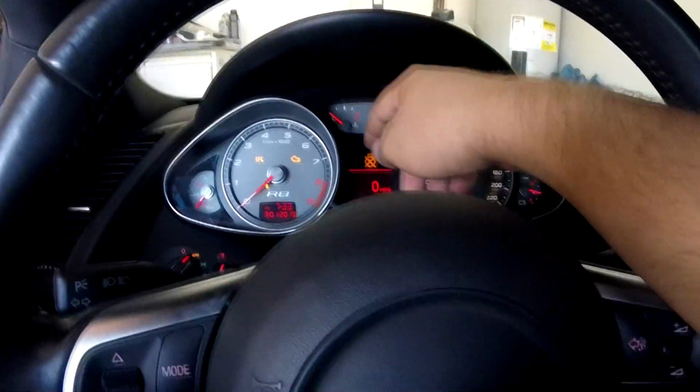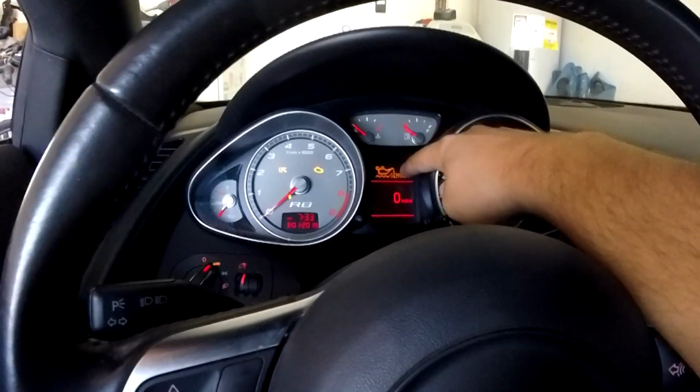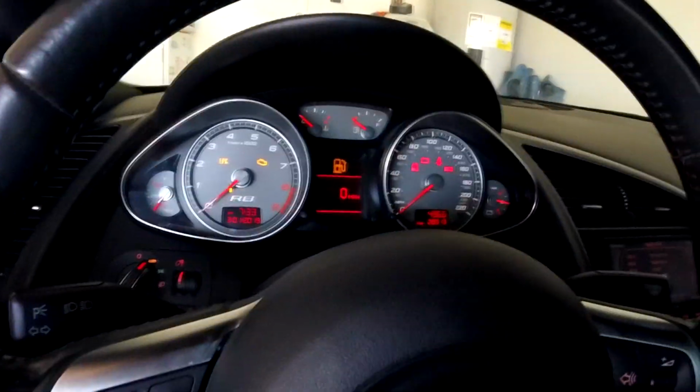And then it also throws up here the oil sensor. Yeah, the oil sensor. I really don't know what that is. That's probably for oil pressure, which is probably a sensor that isn't even plugged in, because if it had no oil pressure, it would have blown up by now, because I've driven it like 300 miles already.